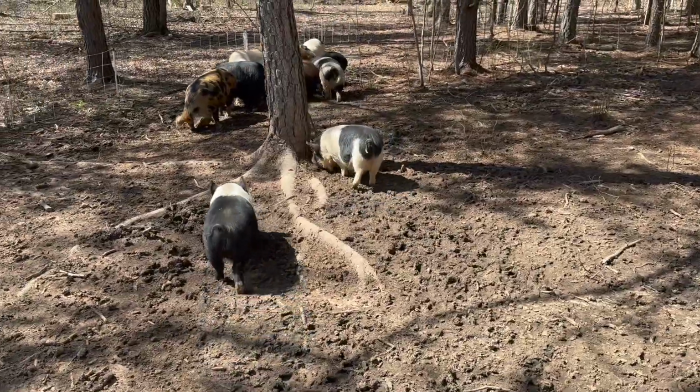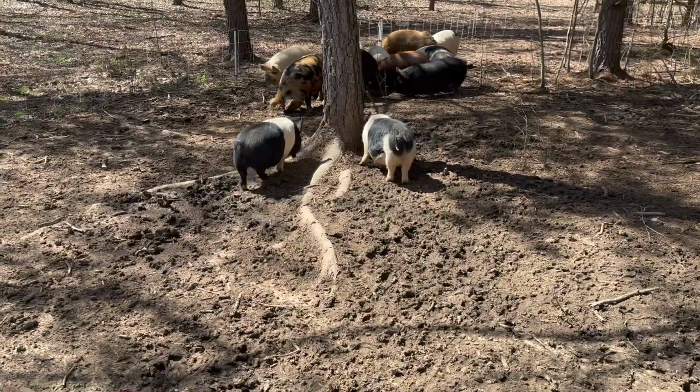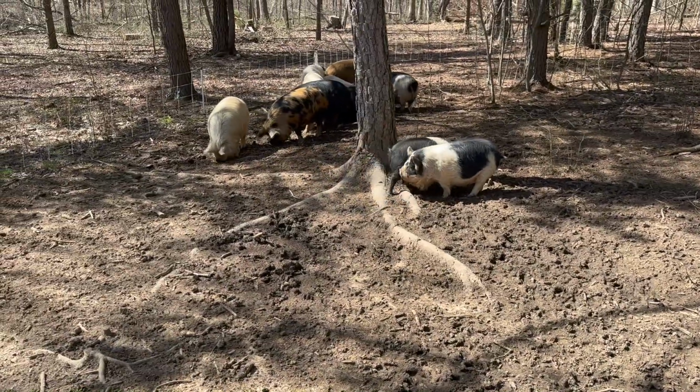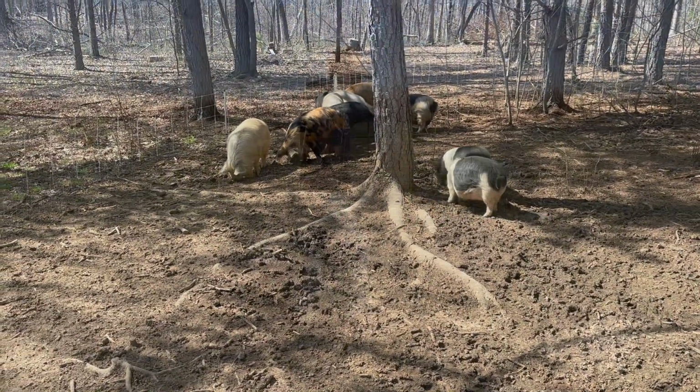So just got the other 2 meat pigs, and that gives us 1 less stop for chores. So that is an awesome thing. So let's go get the other 2 pigs.